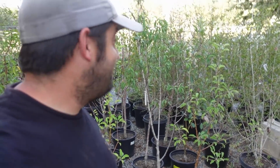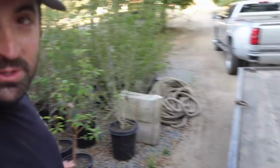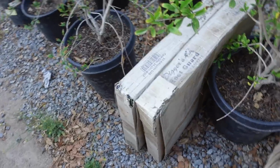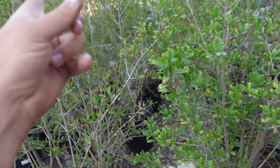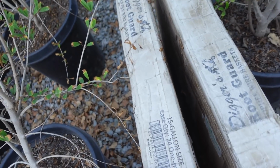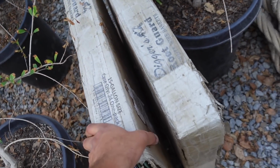So we bought all these pomegranate trees like a really long time ago and never planted them. But we're gonna get them loaded up onto this trailer, take them up front, put them in the ground, and hopefully they survive. So last time we planted a bunch of trees like this, every single one of them died because the gophers got to them. So this time we bought some gopher root guards. So we're hoping that these make a difference.